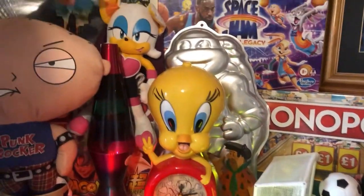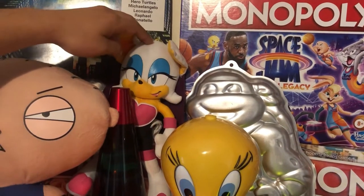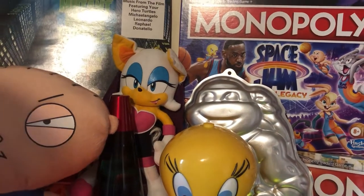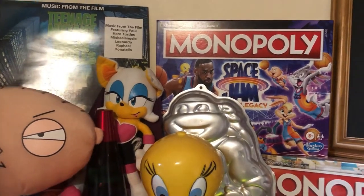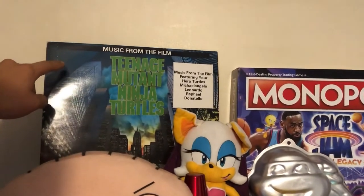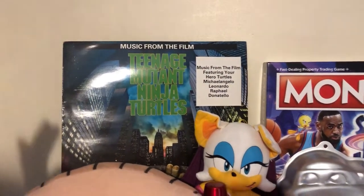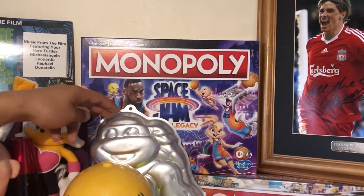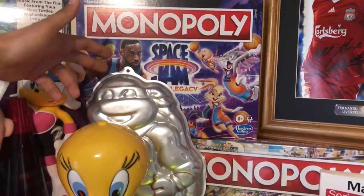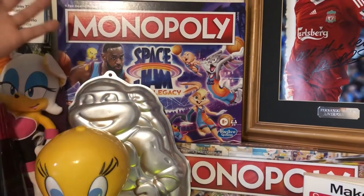Size. Also, we have here a vintage, very rare Sonic plushie, which sells online for around 50-60 quid. And we paid £2 at the last car boot sale. We have TMNT vinyl records, 12 inch ones. Sadly, we don't have the poster with that. Also, we have a vintage TMNT cake tin, which we paid probably £2.50. Very good for our collection.